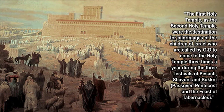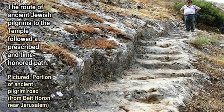They were called by God to come three times a year during the festivals of Pesach and Shavuot and Sukkot, and so that's when they went. You can still see some of these roads that were carved for the pilgrims. This one is near Beit Horon, near Jerusalem.